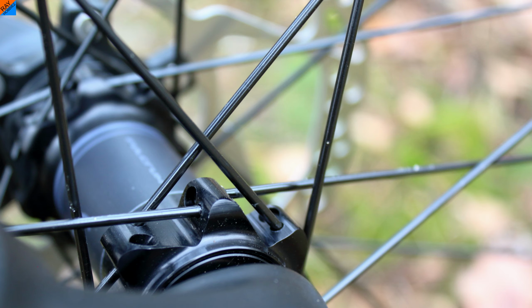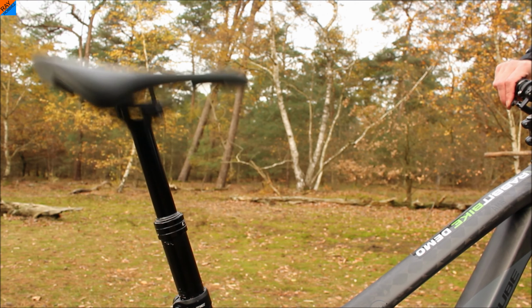The Cube AMS 100 C68 Race 29. I tested model year 2020. It is the entry level of the AMS 100 series and has a price tag of 3000 euros. You get a carbon fiber frame, a 120mm fork, very decent components and even a dropper post.